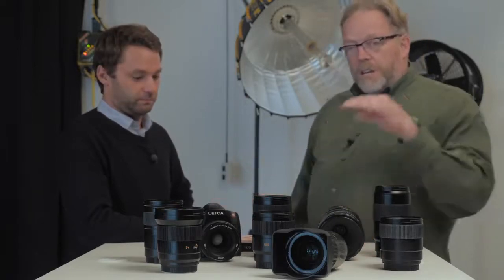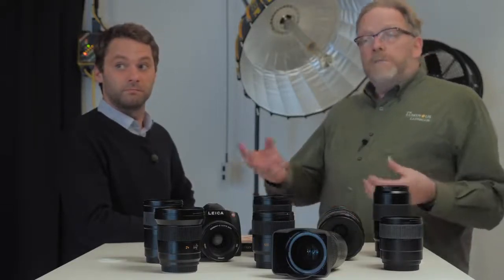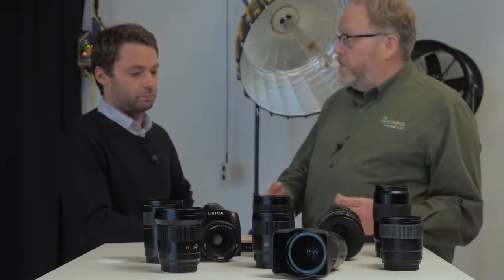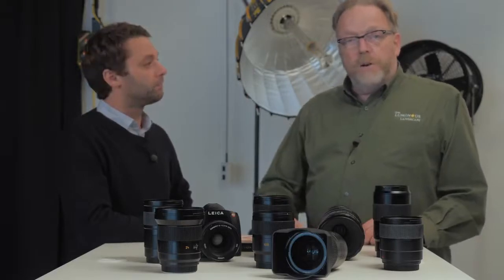Once again, visit a dealer or take a look at this camera, or compare all the cameras and try to figure out the mix of these cameras for your needs and uses, because Leica certainly has a wide range of cameras that can work for that.